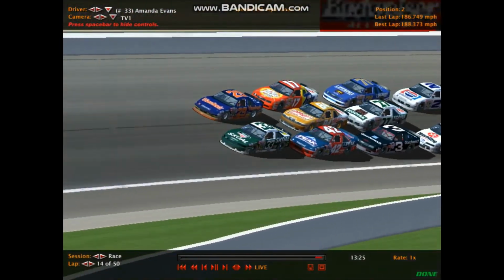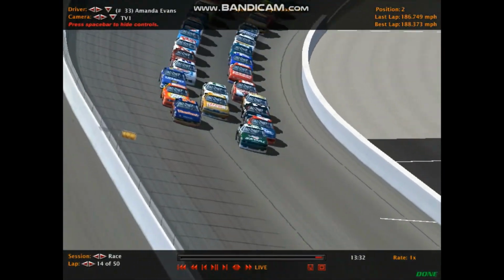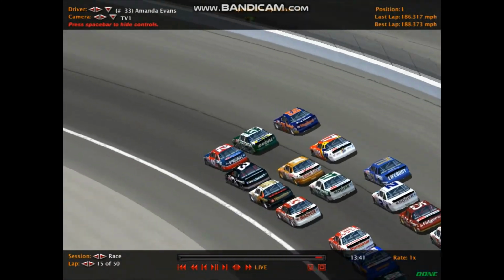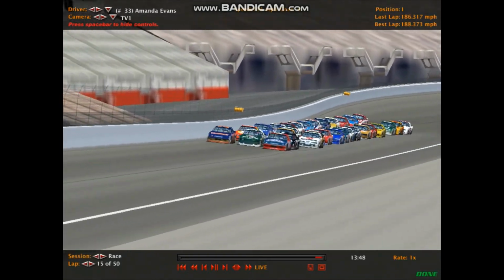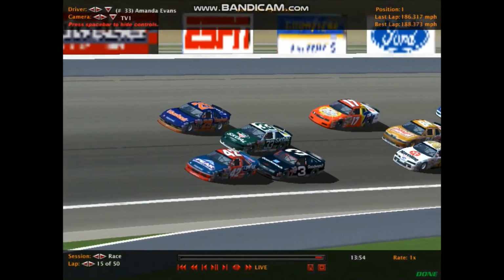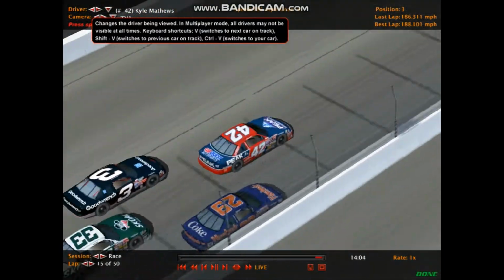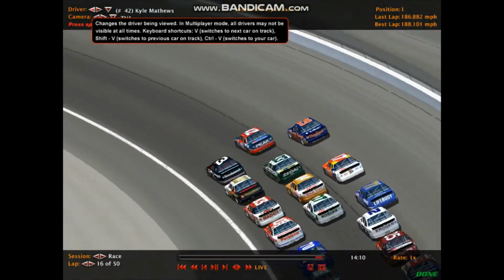But as they go through turns 3 and 4 now, Evans may lead her first lap of the race as they come off turn number 4. And she will here, and now side-by-side for second position. Maybe three-wide for the lead here, because here comes Matthews, and he's going to get the push from Cole Deaver in the number 3 car. And Matthews is going to take the lead by about a bumper for the time being off turn number 2. Matthews is leading his first lap of the race here.